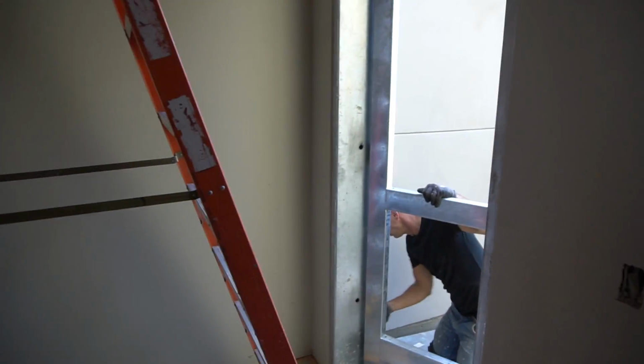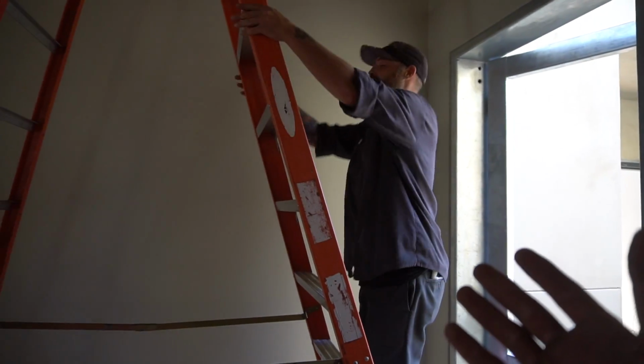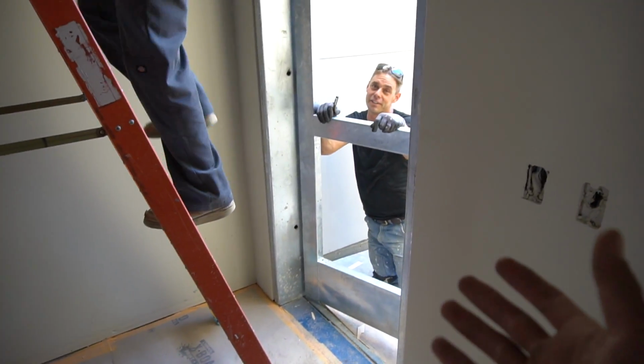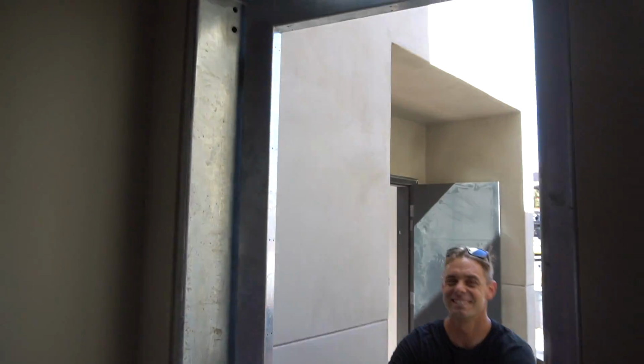Well, I was gonna show the sweet door we completed, but the AV guy gets in the way. But it's all done, welded up.